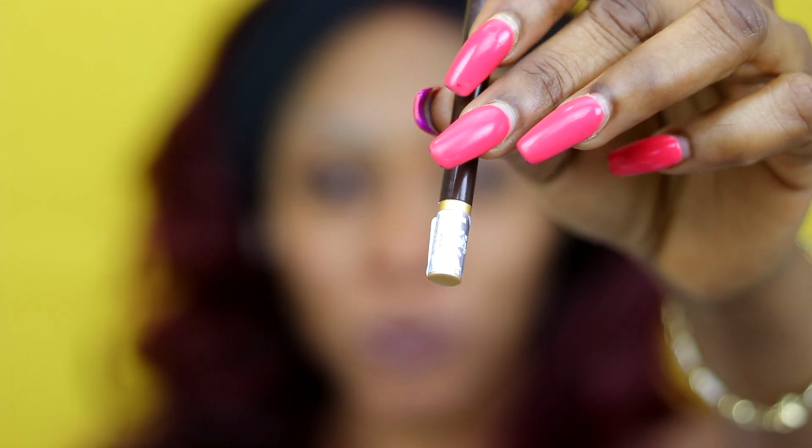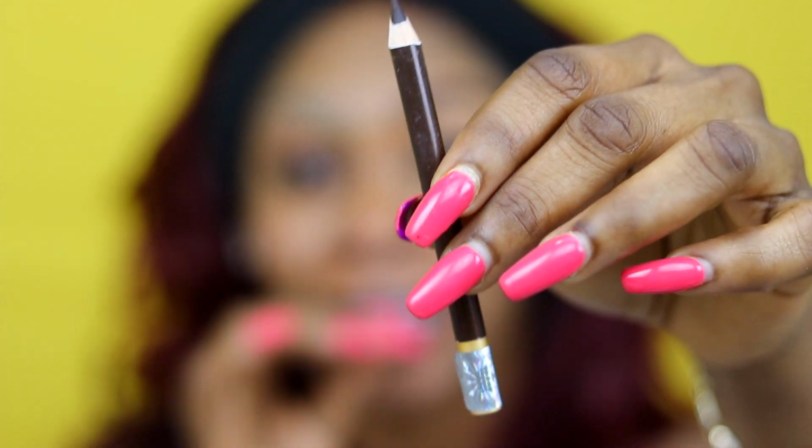This pencil has been saving lives since I was in Nigeria. This pencil is maybe 50 or 100 naira in Nigeria. So I'm going to be using this pencil to tell you that you can actually achieve, the purpose of this video is to show you that you can achieve a very beautiful, flawless look with cheap products. It just depends on the technique and what you use.